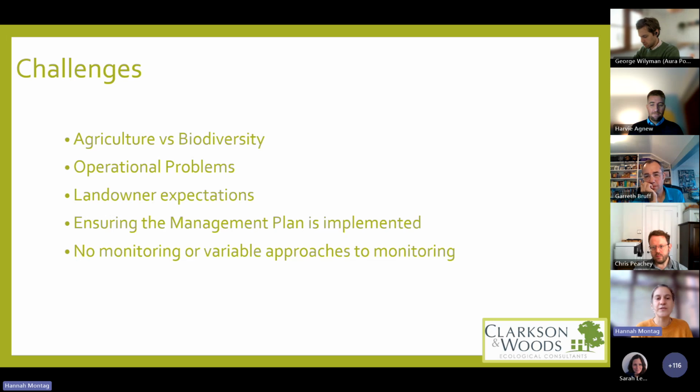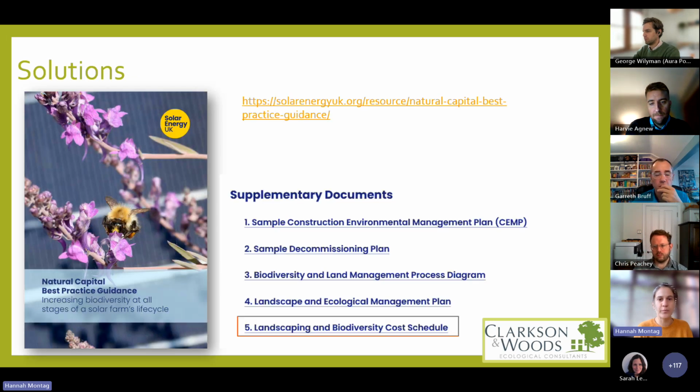We also have issues in terms of ensuring that the management plans are implemented. I think this partly stems from the fact that a lot of sites, especially in the past, were developed by solar developers, and then they get sold on to construction companies, and then they get sold on to asset owners. And so somewhere along the way, the management gets lost, and the same for monitoring as well. I think very few solar farms are monitored. And there are also very variable approaches to monitoring. Different consultancies monitor in different ways. And this just means that the data that we're collecting isn't really comparable either within an asset owner's portfolio or nationally.